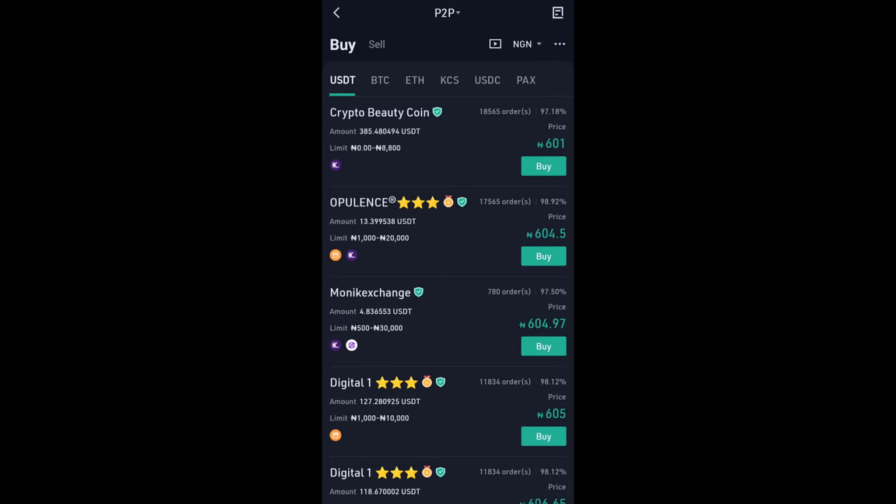That way, it gives you the advantage of arbitraging your trade, which means that you can buy it cheap here and then go and sell it on another platform for more money. Or you can just use it to buy crypto, right? So it's one of the advantages that you get when you're a new user using this platform.